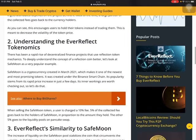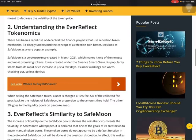So let's go to number 2, and that's understanding the EverReflect tokenomics. There's been a rapid rise of decentralized finance projects that use reflection token mechanics. To deeply understand the concept of a reflection coin, let's look at SafeMoon as a very popular example. SafeMoon is a cryptocurrency created in March of 2021, which makes it one of the newest and most promising tokens. It was created on the Binance Smart Chain.